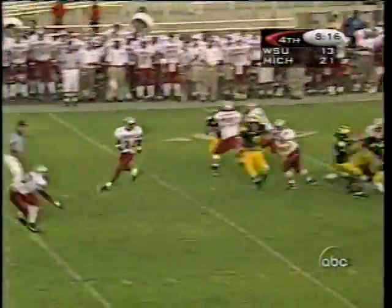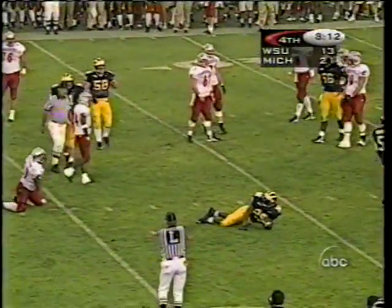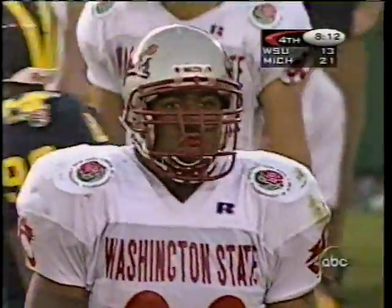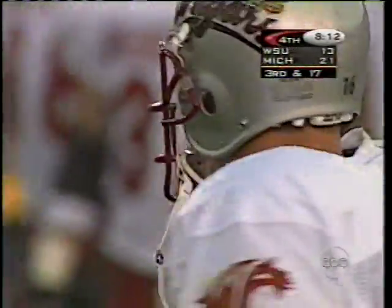Second down, underneath, and the pass is underthrown. He had it wide open. Love Jefferson, number 20, the tight end, was all alone. And he didn't get it to it. Third down and 17 coming up.